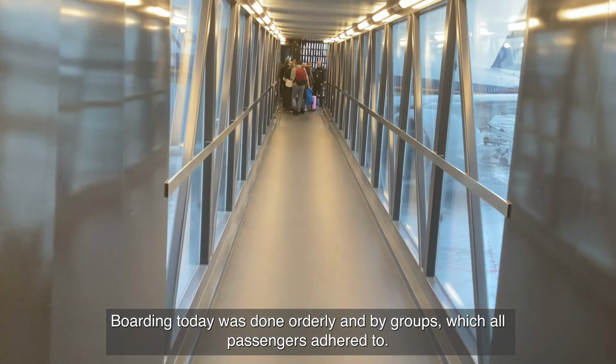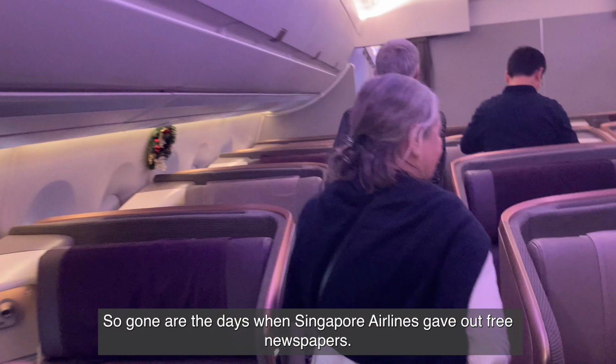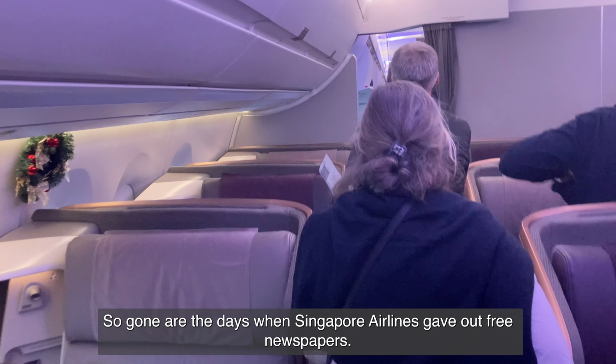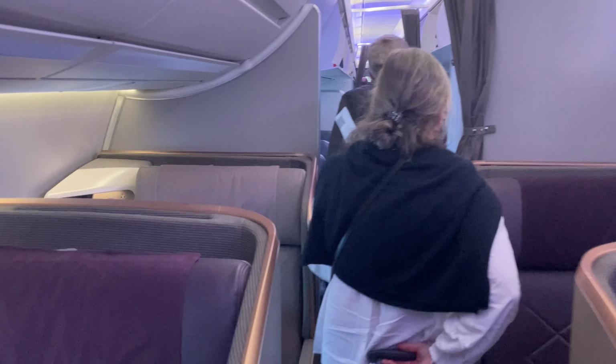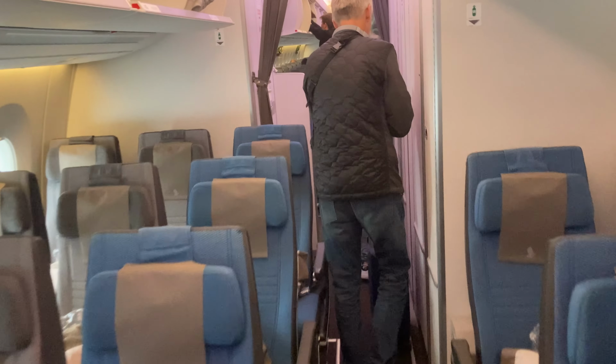Boarding today was done orderly and by groups, which all passengers adhered to. As with past flights, important amenities such as headphones can be collected at the gate. So gone are the days where Singapore Airlines actually gave out free newspapers. Even in business class these days, you're only going to get a digital copy of a magazine.